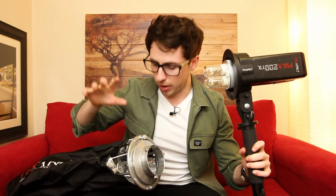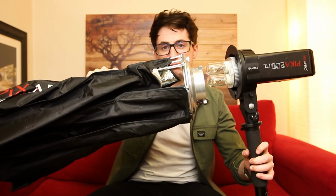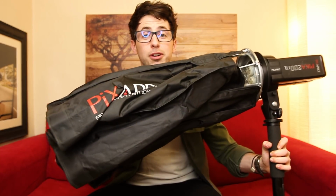I didn't leave them in there when I was flying, but when we got there and we were moving from place to place, I left it inside the softbox. I mean, it's kind of encased inside that metal thing, so it was pretty safe. Well, they didn't break, so it was all right. So all we need to do is just open up the softbox.